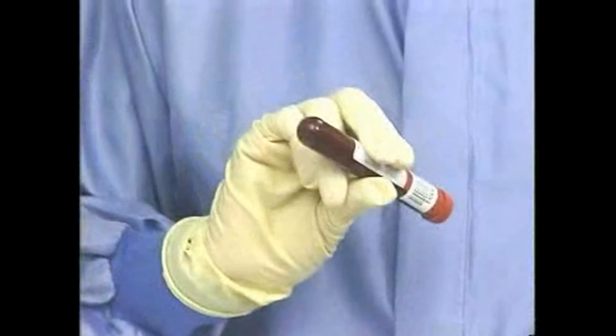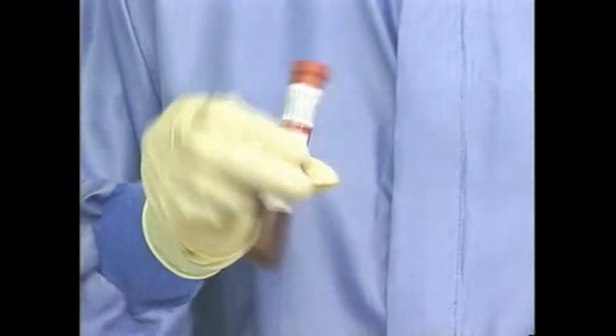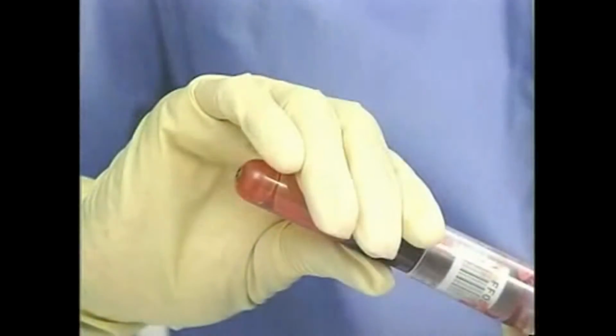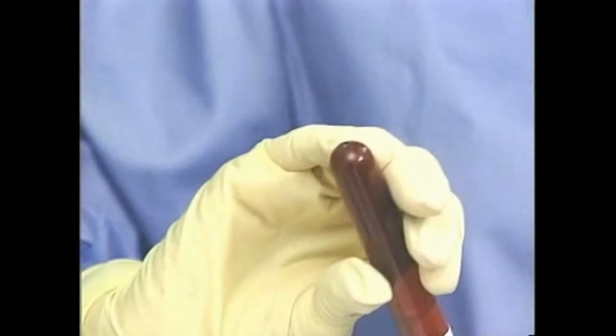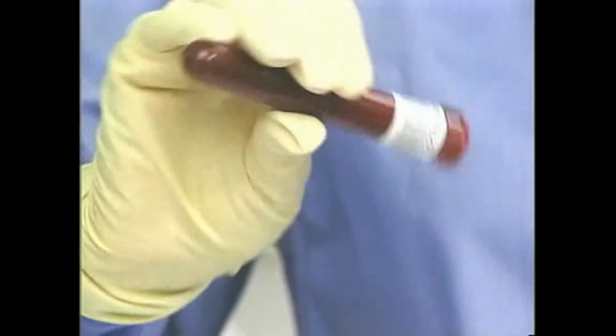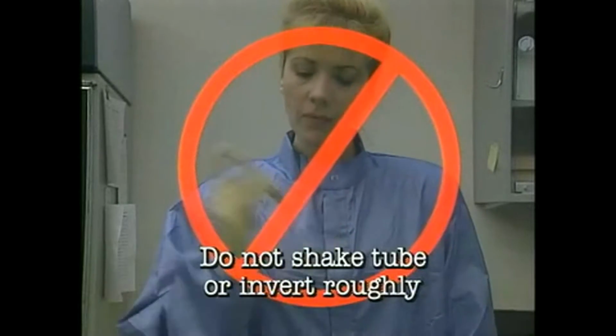Inversion of red top tubes will encourage clotting by bringing more of the blood into contact with the surface of the glass. Terumo recommends inverting their red top tubes gently 2 or 3 times so more blood comes into contact with the silica-coated disc and begins the process of clotting. Do not shake the tube or invert it roughly, as this might cause hemolysis.